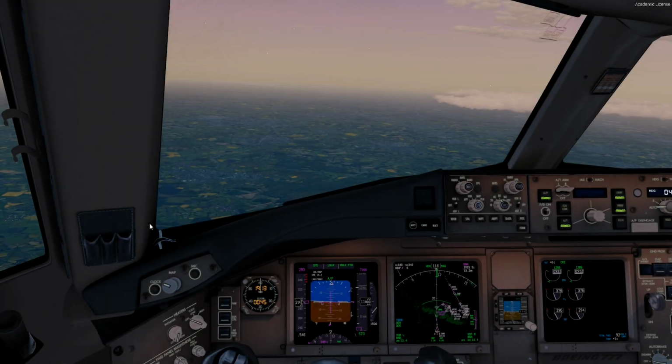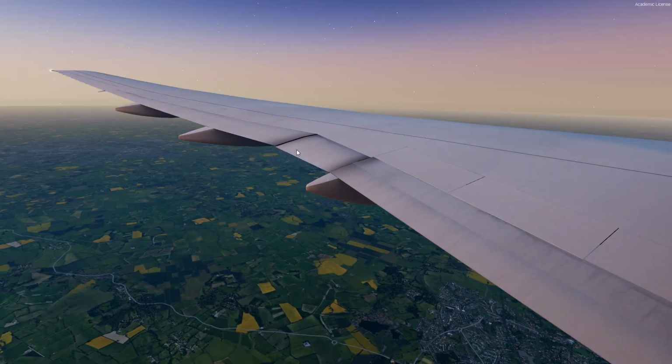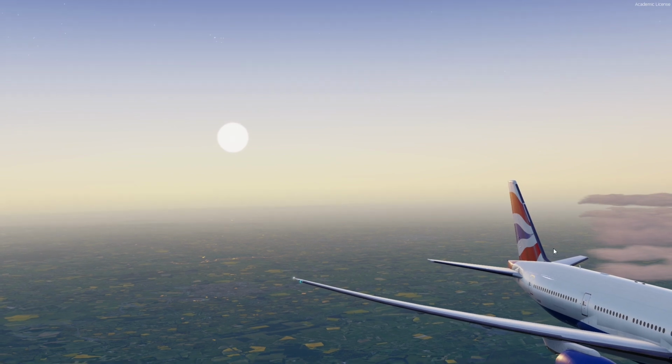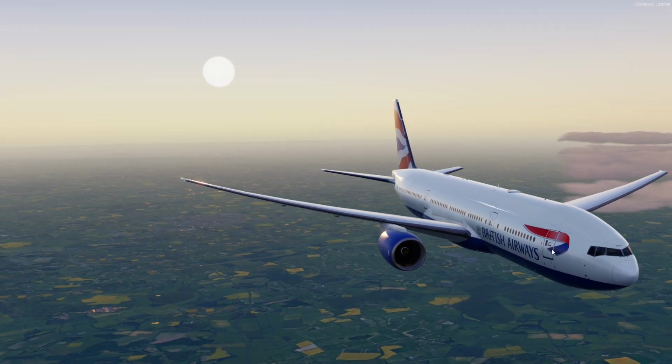Hey folks, and welcome to the descent into London Heathrow. As you can see, the sun is currently setting and it looks beautiful, especially on the Rolls-Royce engines there, and the PBR. Looks absolutely amazing.